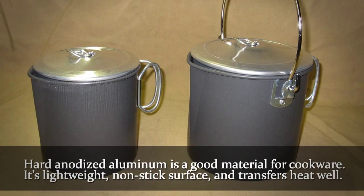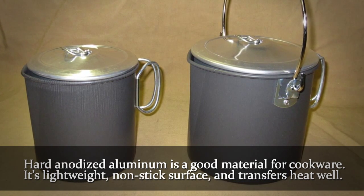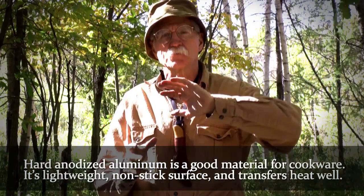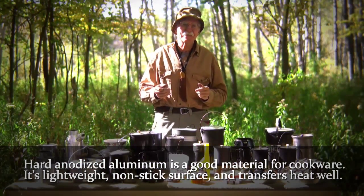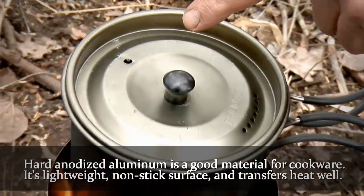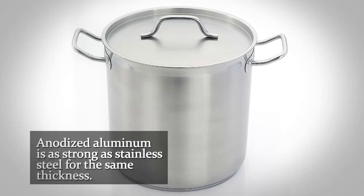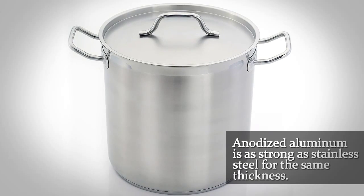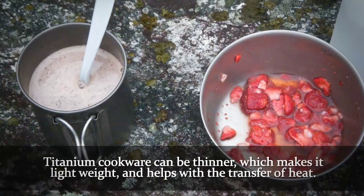Aluminum's good if it's hard anodized. The reason I say that is hard anodizing does 2 things for you. It seals the pores of the aluminum, so it doesn't allow food to stick as easily. Aluminum's great for transfer of energy, and it's lightweight for the same thickness. It also tempers that aluminum, so it's as strong as stainless steel for the same thickness. Titanium has its limitations. I like it. Do you have to have it?